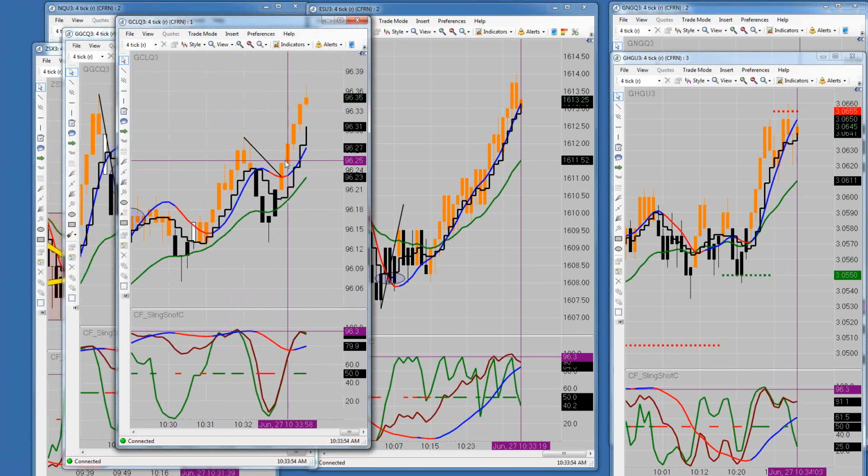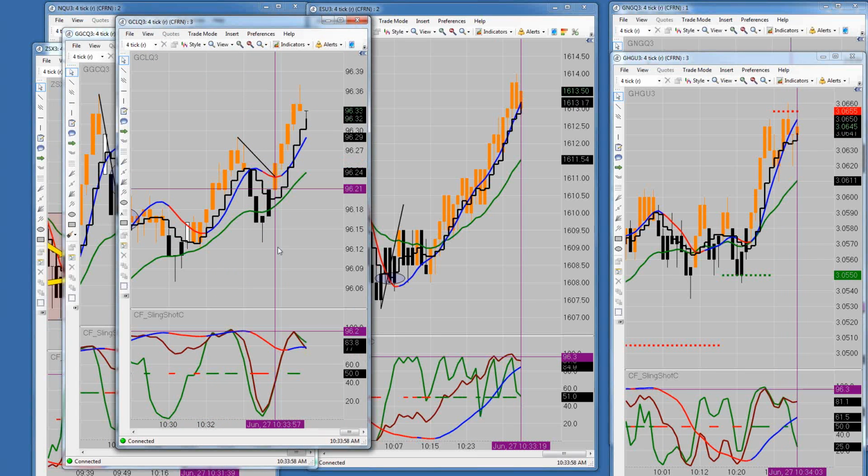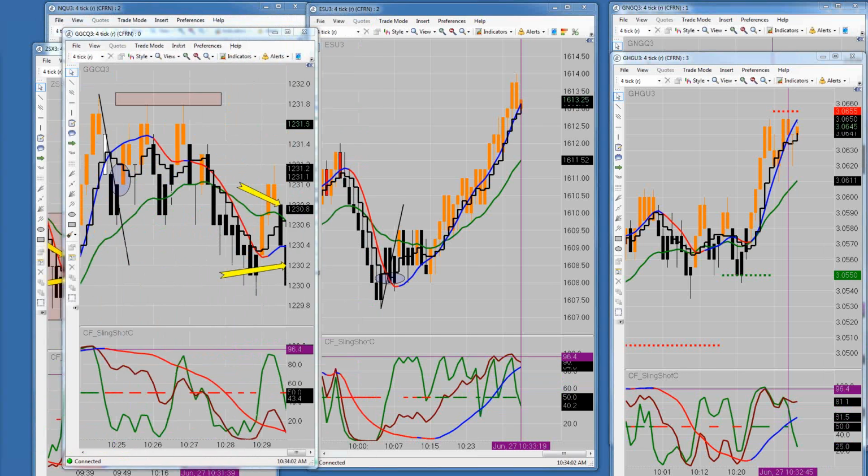All right. This was a crude run-up right here. The close above the trend line was right there. There wasn't really much room to run in here. I wouldn't have taken it even if I saw it. Okay.